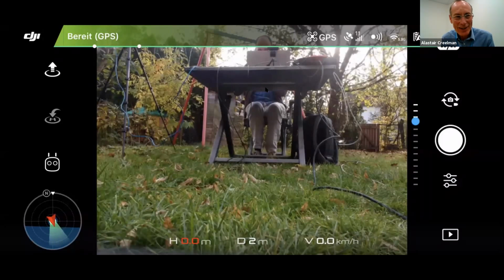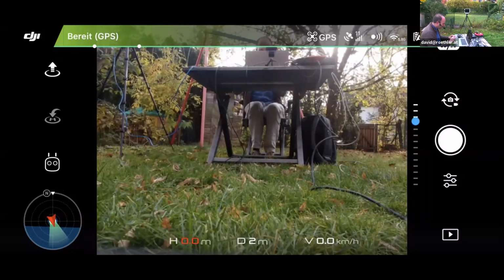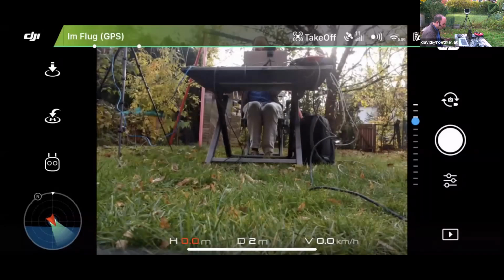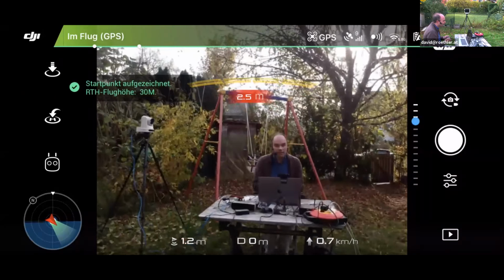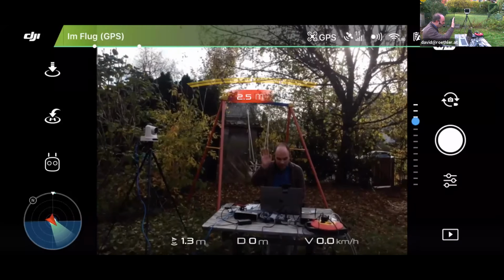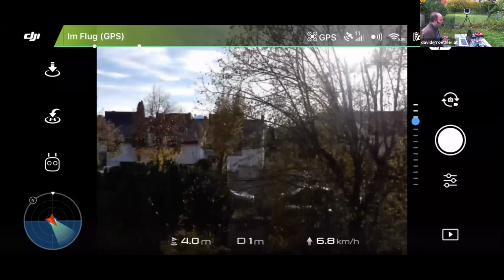So now you've got a really nice view from under the desk. The drone is ready for liftoff. You see my feet, and now it's going to be a bit exciting. Yeah, and now you see the drone flying, and you can see me. And now we will go up.